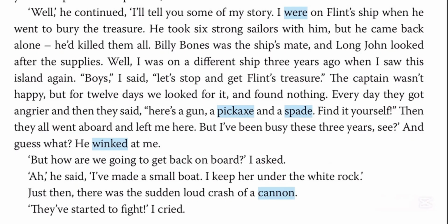Billy Bones was the ship's mate and Long John looked after the supplies.